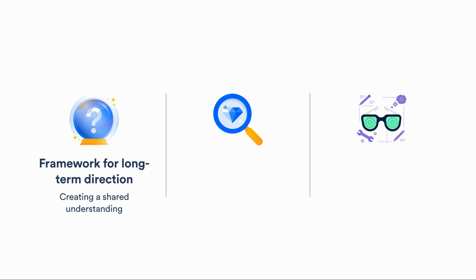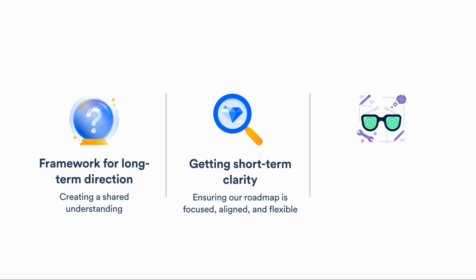to get really clear on where our product teams are going over the next 3 years, so getting long-term clarity. I'll then talk about how we break that down and start to think about the year directly ahead of us, and this is more so the typical one-year roadmap, and how we think about this in a way that feeds directly into that longer-term direction, and how we have these 3 criteria that we try to tick off, that being that our roadmap is focused, aligned, and flexible. I'll explain what that means a little later on in the talk.